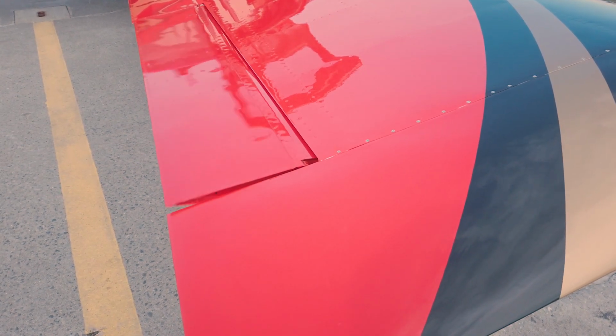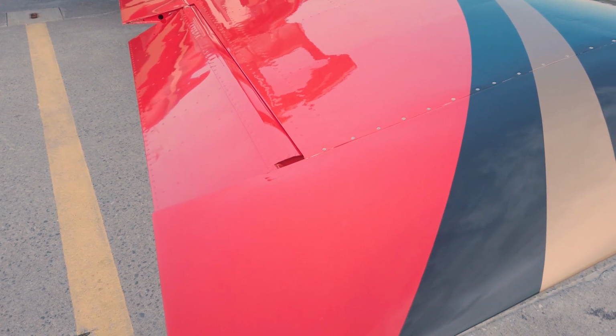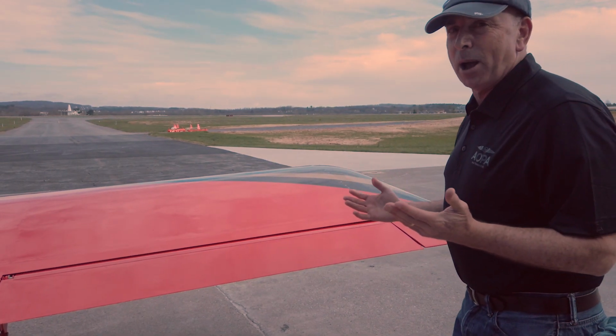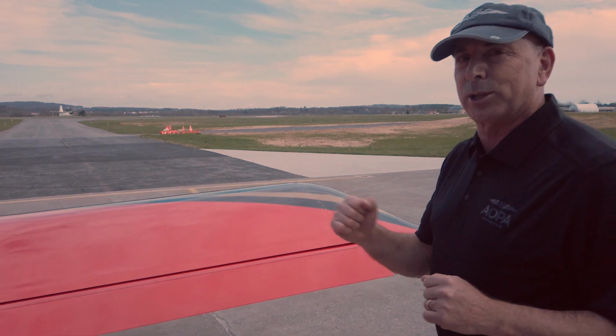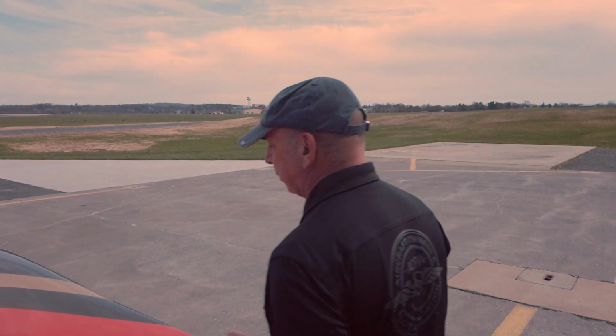These ailerons can really make this plane rock and roll. All the Van's models are known for having exceptionally responsive ailerons, and this one is no different. The roll rate is at least 90 degrees per second in this airplane, and that is incredibly fast for a 4-seat, going places, cross-country machine.